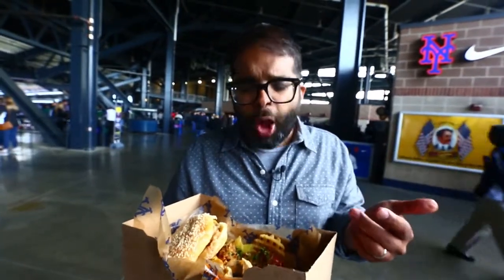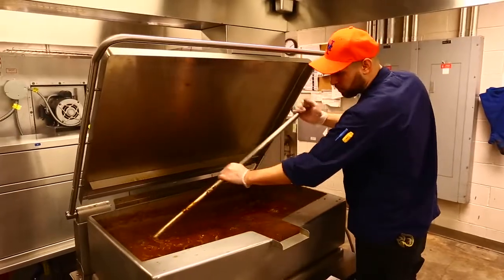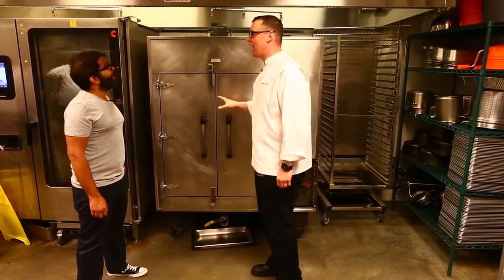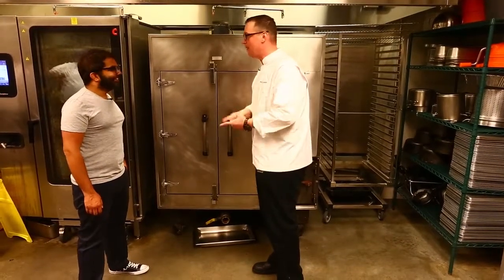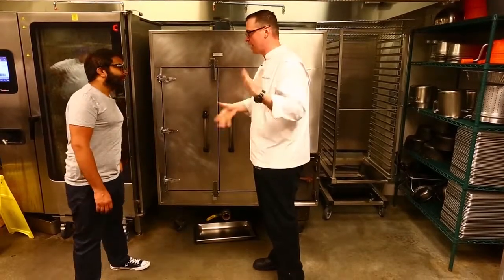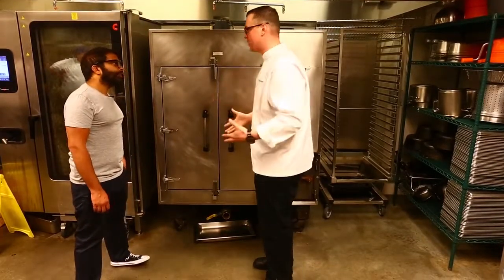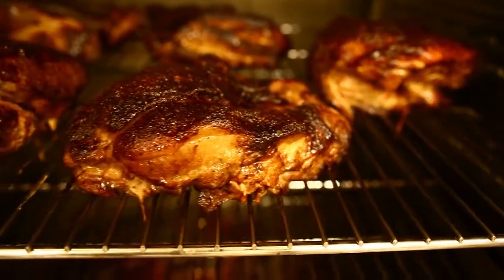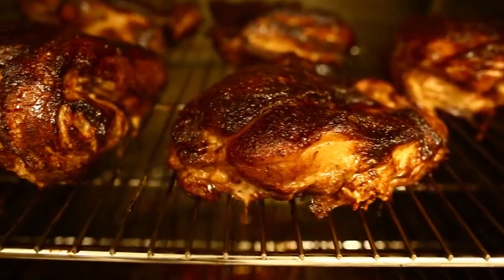A little cold. One of the things that we do here at Citi Field, this is a giant Southern Pride smoker. So believe it or not, in our Porsche Club, in Pat LaFrieda's Chop House, if we have an item on the menu or we're running a special, we'll smoke everything in house. So right now we're running pulled pork. We have some nice pork butts that have been in here all night long. They've been going for about 20 hours right now.